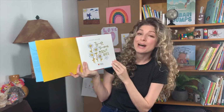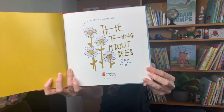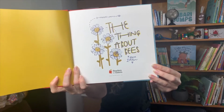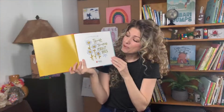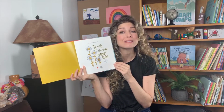The Thing About Bees. Do you see anything that the bees love to land on? Yeah, you might see some flowers. That's right. Yeah, we find bumblebees a lot of times on the flowers, maybe around the garden or when we go outside for a little walk.